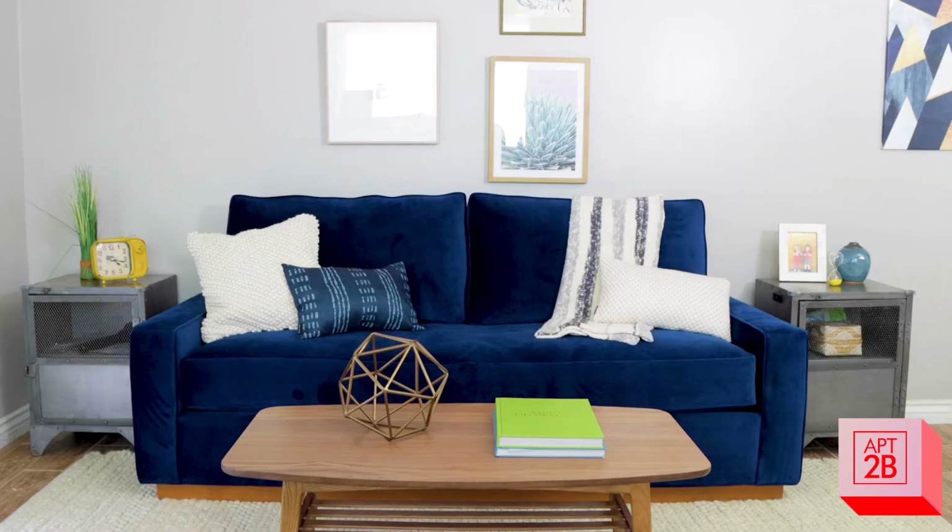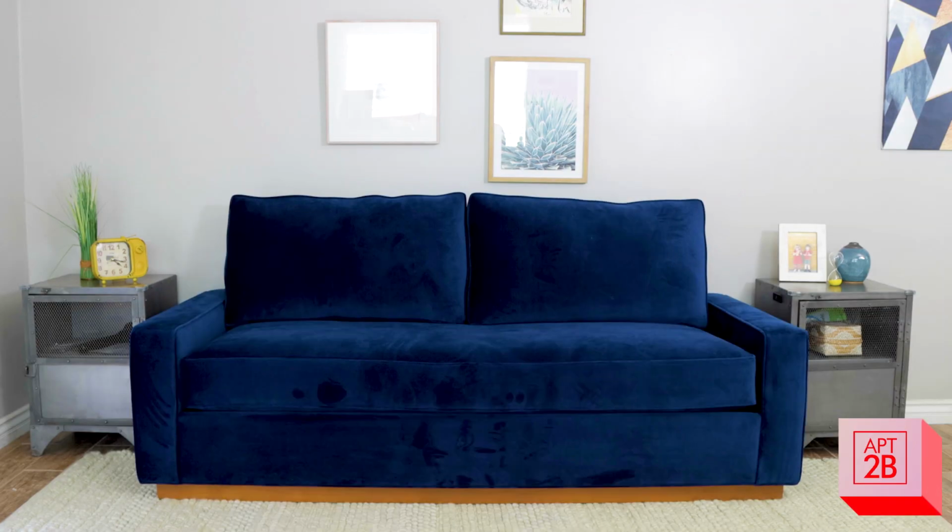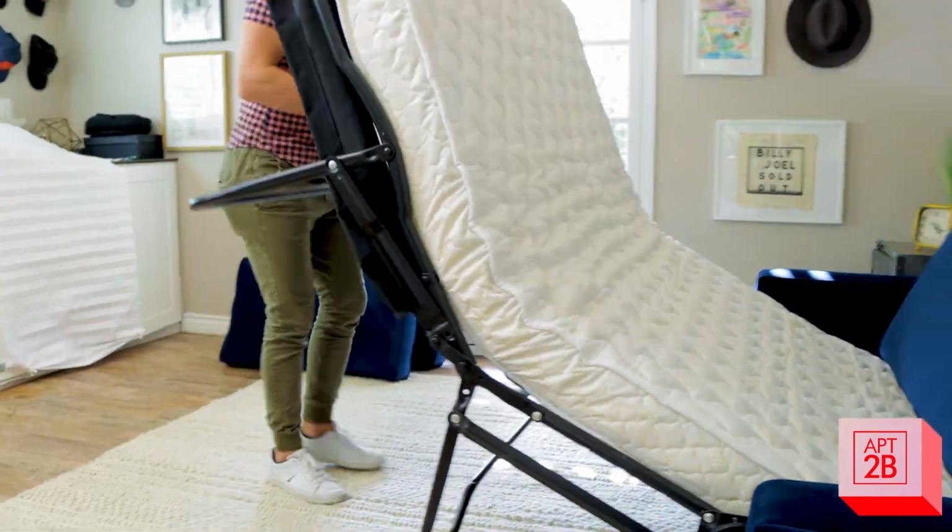They are no longer the futons of your college past. I am going to show you definitively that they are a stylish alternative to your guest room, no matter what your square footage is. Apartment 2B sleepers have a high quality mechanism that makes it easy to pull them out and then put them back in.